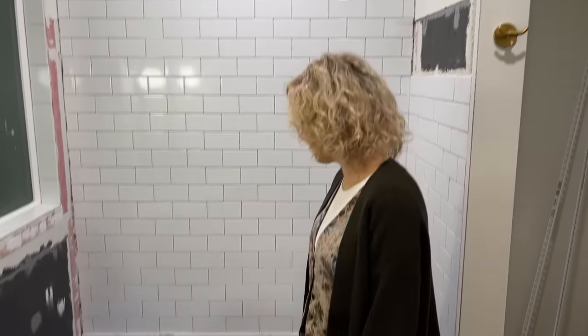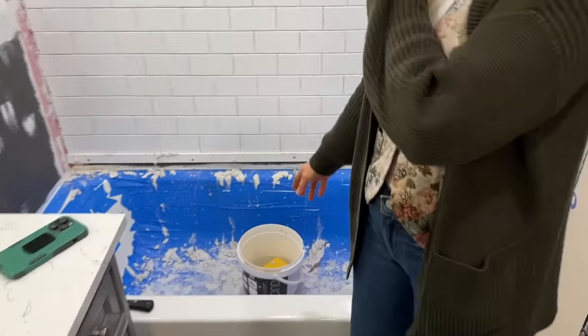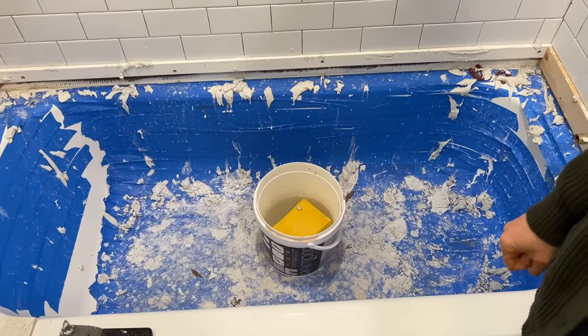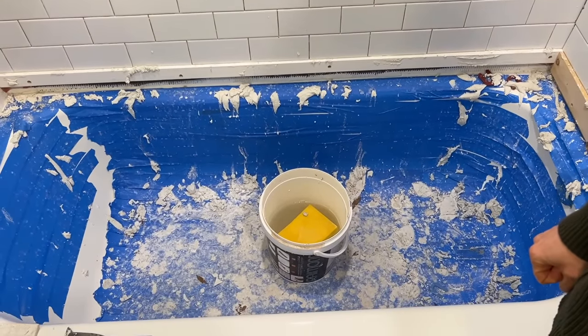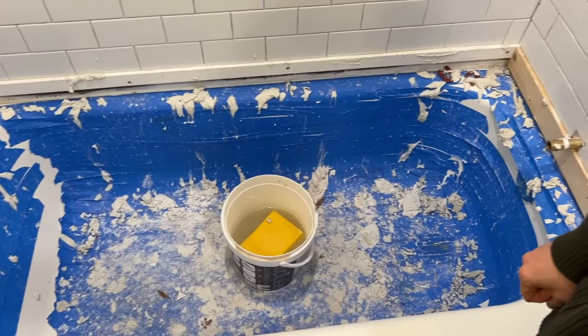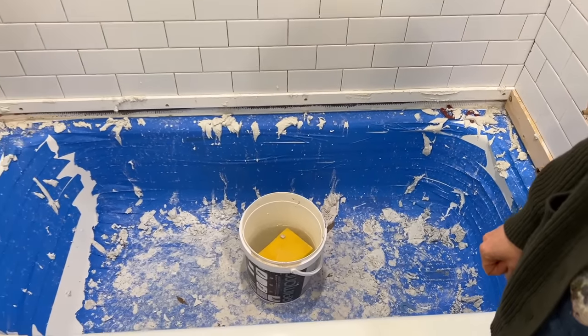I think the tape was a waste of time, though, because you didn't get very much stuff in there. I decided this time for the bathtub, I was just going to use a bunch of painter's tape. Yeah, I drip a lot. You don't see that in the time lapses, but I do a lot of dripping with the thinset.